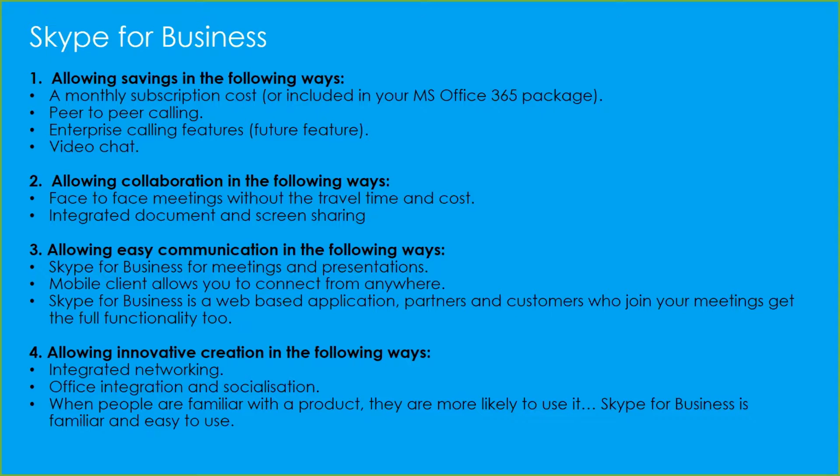While this is already in place in America, they're still just getting that off the ground in Australia. So that's going to allow you to call anyone on any device as if it was just a general phone call from within Skype for Business.